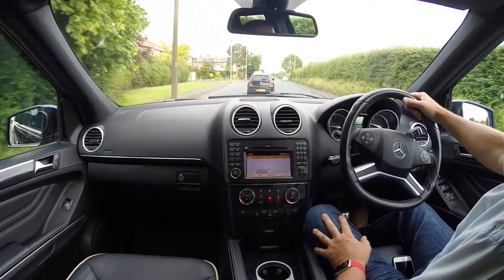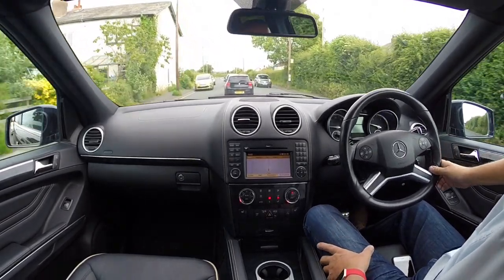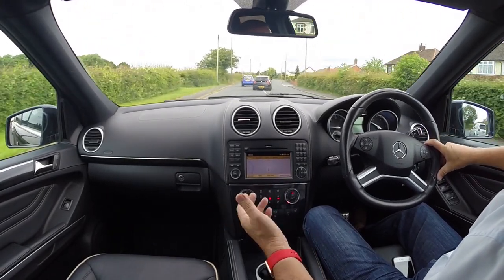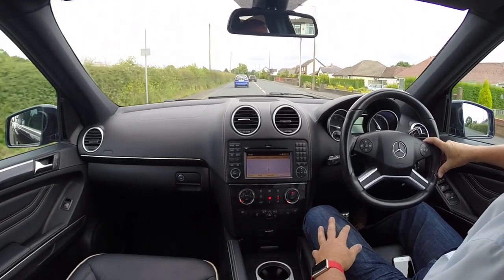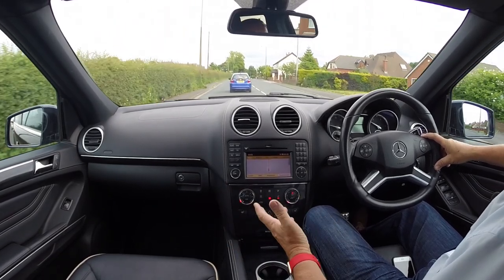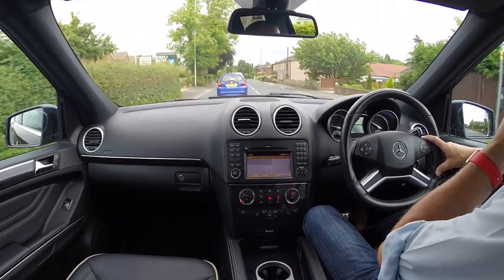So it's finished in chromite black. Throughout the years in Mercedes-Benz, you've had several different blacks. There was green black metallic, which kind of looked green, as it would imply. Blue black metallic, which looked blue. Now we've got chromite black. I'm not sure, but it looks more bluey than blacky, especially when the sun's on it. So it's a good colour.